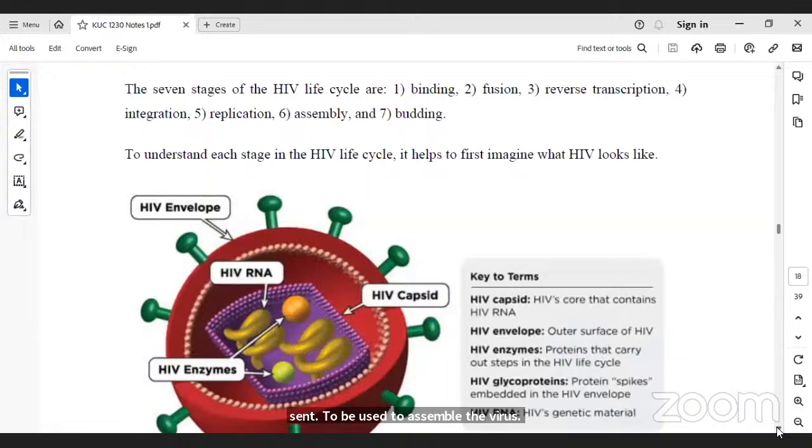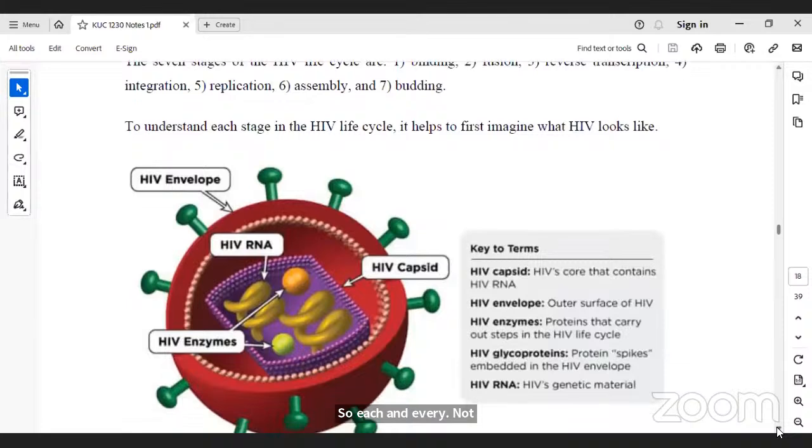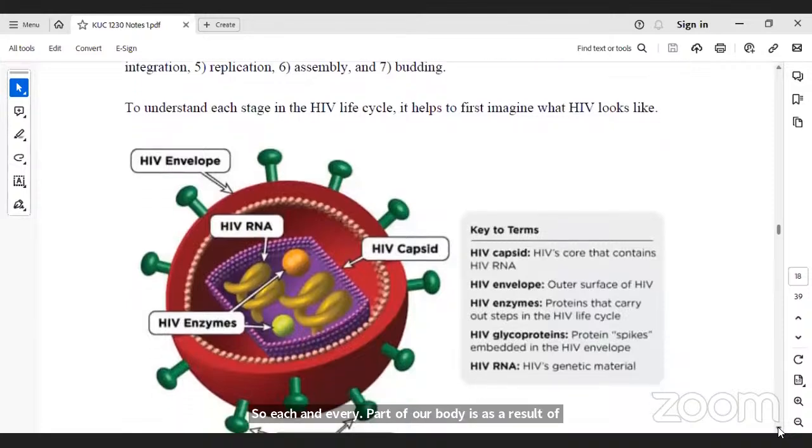So each and every part of our body is as a result of the genes that we carry. So the various parts of this enzyme, the one I'm showing on my screen, are as a result of the replication and the transcription and the eventual translation of its genetic material. So after the virus genetic material has replicated inside the host genetic mechanism, the products that are released are now used to assemble a new virus particle.